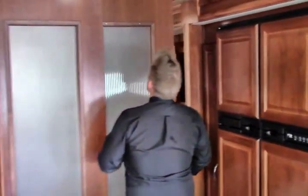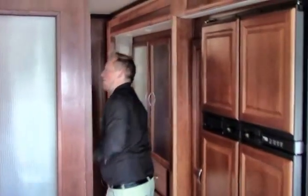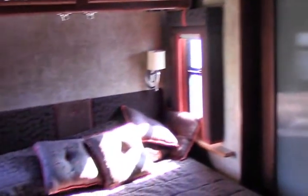Again, these are all adjustable, so if your favorite cereal is a little bit too tall, adjust away. Now I have this shut just to show you can have your living room separate from your bedroom, but if you really want to show off, this is the bedroom to show off. Nice big walk around. It's a queen size.